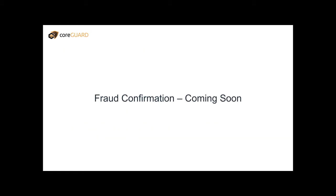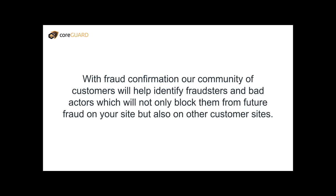The other feature that's coming very soon is also fraud confirmation, and that will help us as a community. So coreGUARD will help you identify and help you research more to determine if an order is a fraud. But what happens after that? Typically you're going to mark an order as fraudulent and you're not going to ship it, and you may report this to the credit card company. But at the end of the day, how does that help?